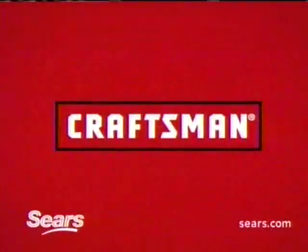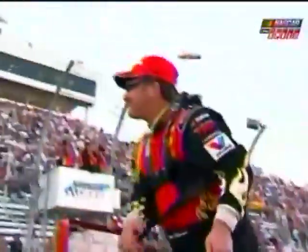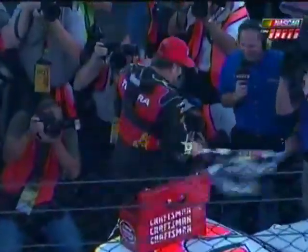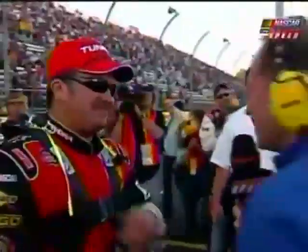The official tools of NASCAR. Craftsman at Sears. He's got the checkered flag in hand, and the celebration underway at Martinsville. A salute to the fans, and why not? You have swept the season races here at this short track. What a wild day, and in the end, you're a winner.